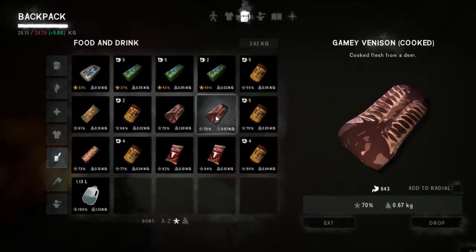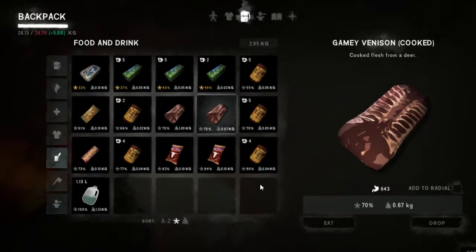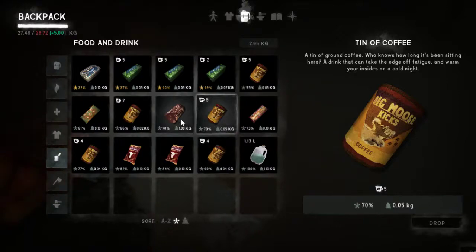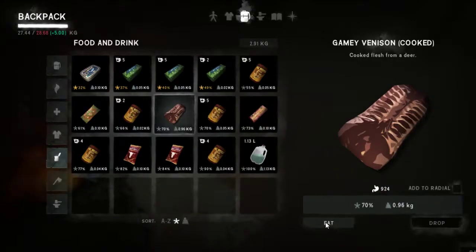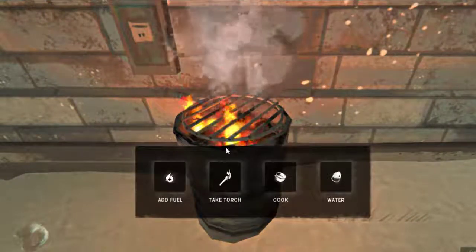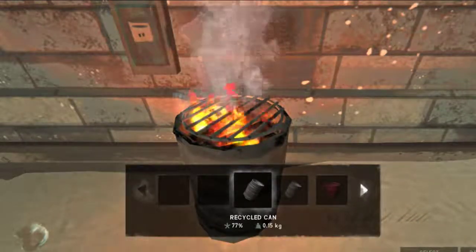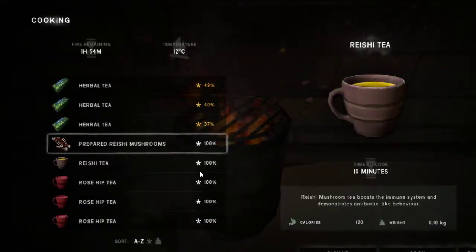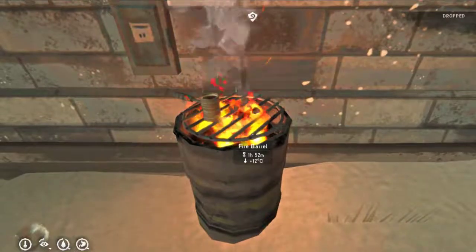It's cooked. That one's cooked already. Did we put the raw ones in there? We must have. I don't understand. Well, maybe we didn't take the meat off that last one. We can make coffee. We've got lots of coffee.